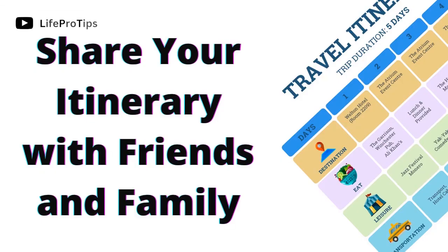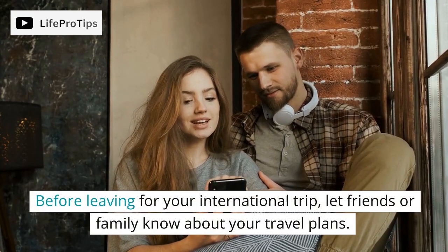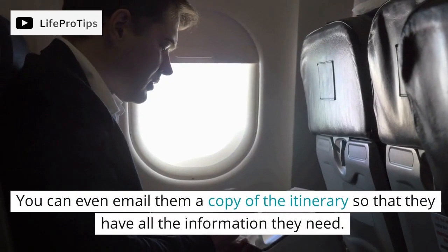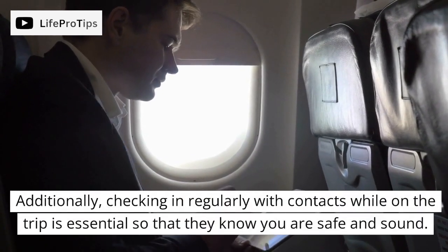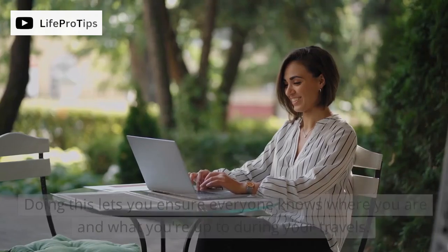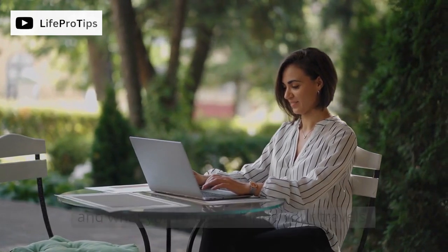Share your itinerary with friends and family. Before leaving for your international trip, let friends or family know about your travel plans. You can even email them a copy of the itinerary so that they have all the information they need. Additionally, checking in regularly with contacts while on the trip is essential so that they know you are safe and sound. Doing this lets you ensure everyone knows where you are and what you're up to during your travels.